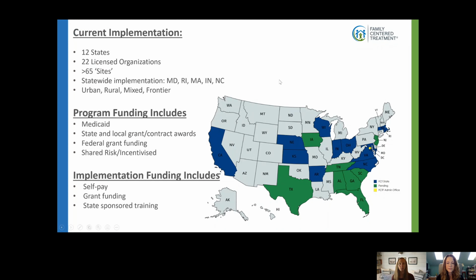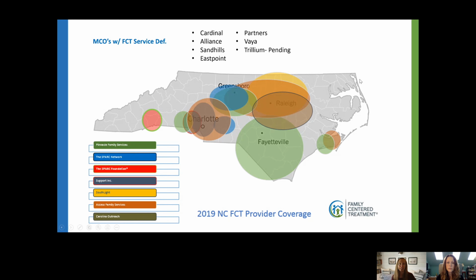Perfect. So just to share a little background information about family-centered treatment, here's a visual of where we are currently in the United States with other sites for expansion on the books. The green areas are where we have some pending contracts. So just to give you an idea that it's not just a North Carolina centric model, we are nationally recognized as an evidence-based model. And here's the zoom into North Carolina to demonstrate that we're in a variety of MCO catchment areas, and here on the left-hand side is a list of the providers who are providing FCT. And I'll talk about those a little bit more further down in the training, just about the specifics of how to reach out to them.